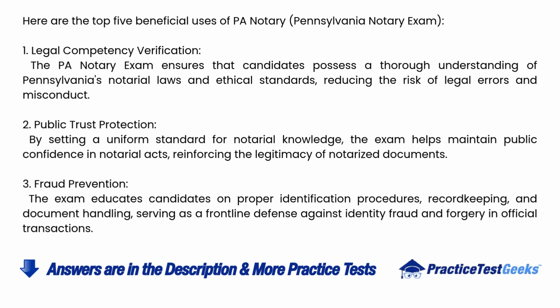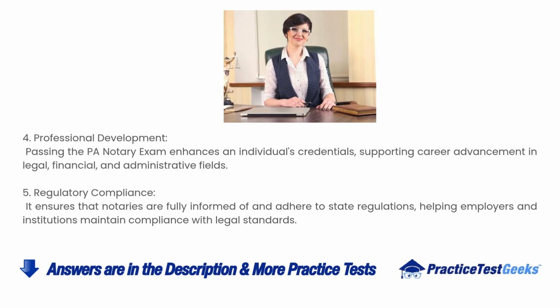3. Fraud prevention. The exam educates candidates on proper identification procedures, record keeping, and document handling, serving as a frontline defense against identity fraud and forgery in official transactions. 4. Professional development. Passing the PA Notary Exam enhances an individual's credentials, supporting career advancement in legal, financial, and administrative fields. 5. Regulatory compliance. It ensures that notaries are fully informed of and adhere to state regulations, helping employers and institutions maintain compliance with legal standards.